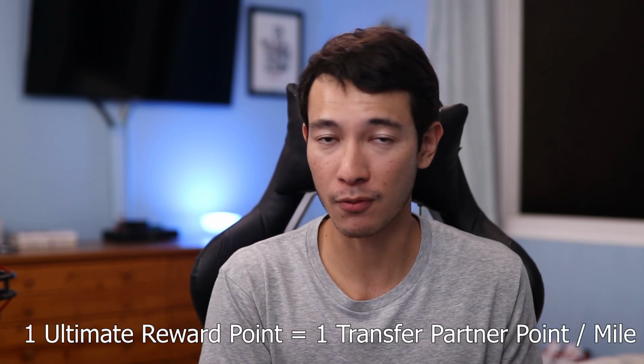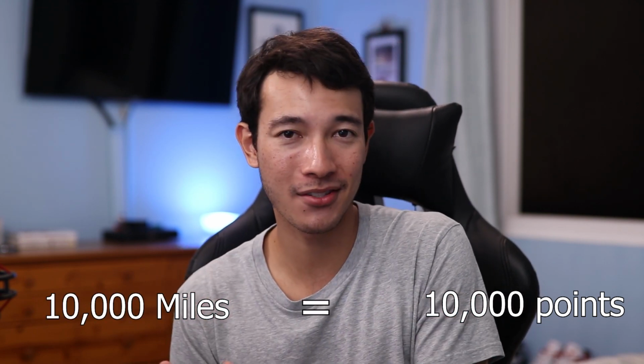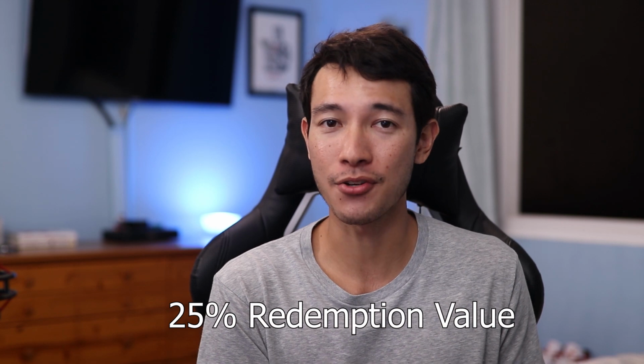Going back to the Chase Ultimate Rewards points, usually if you transfer out to a partner, 1 Ultimate Rewards point is worth 1 hotel point or 1 mile to the transfer partner. So 10,000 points equals 10,000 miles, 10,000 points equals 10,000 hotel points. You get the idea. With the Chase Sapphire Preferred Card, you do get 25% more redemption value. So normally if you were to book travel with the points, it would be 1 cent. But since you have the Preferred Card, you'll get the extra 0.25 cents on your redemption.